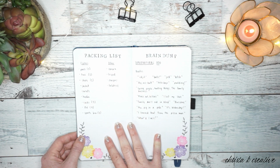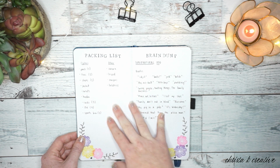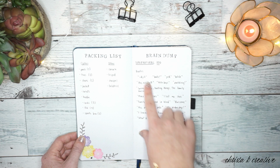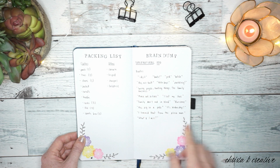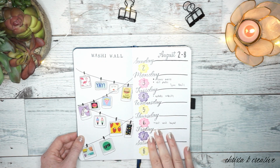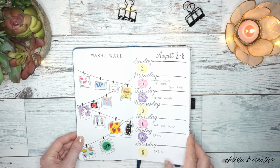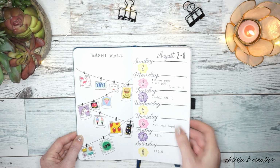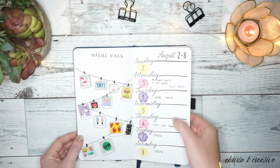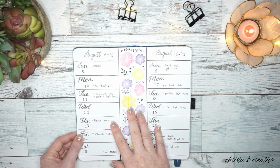Again, more trips up to the mountains, so I did an actual packing list, a brain dump, an ode that I did to a favorite show of mine, and just really at least trying to attempt to fill in the spreads that I created. And you can see another washi tape wall. Just all over Pinterest, you can find different ways to showcase your washi tape, which is a fun way to use up all the different kinds that you have.